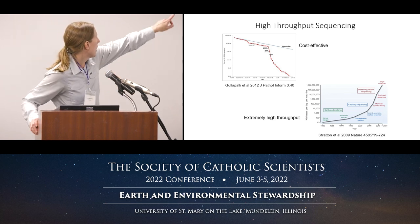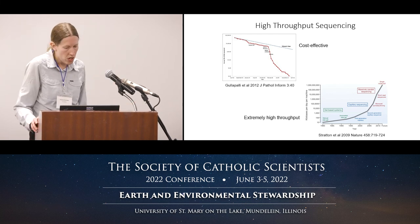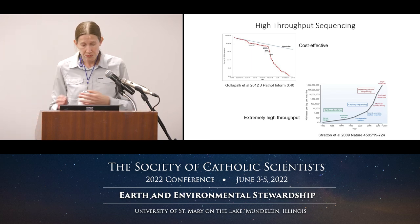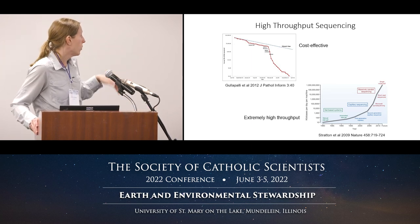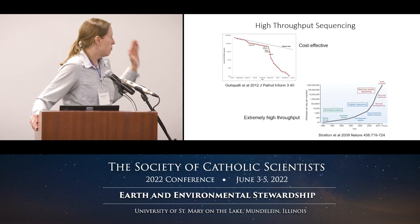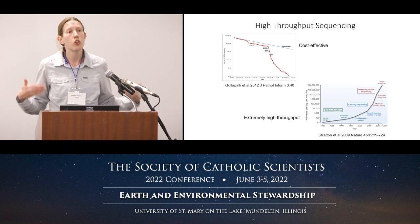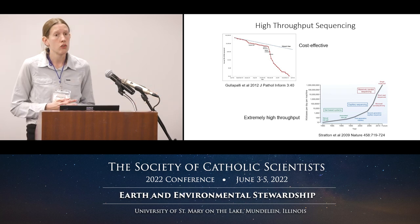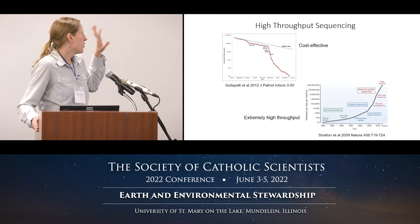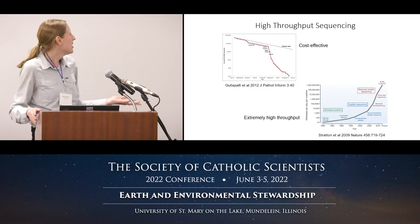sequencing genomes. The y-axis there is the cost of sequencing a million bases of DNA. So in 2010, they were down to 10 cents per million bases of DNA sequenced. And then it's extremely high throughput. You can see in this graph that we're getting hundreds of millions of kilobases per instrument per day. So we're able to sequence multiple human genomes per day with the technology that we have. It's pretty incredible. And because it's cost effective, it was affordable for conservation biologists who do not have as much money as people funded by NIH.